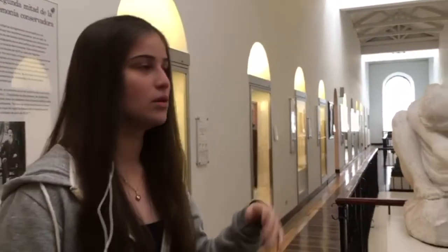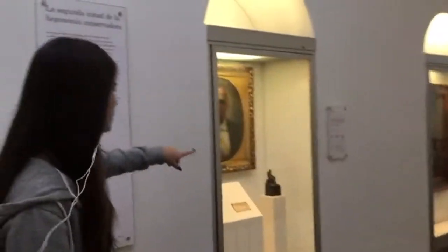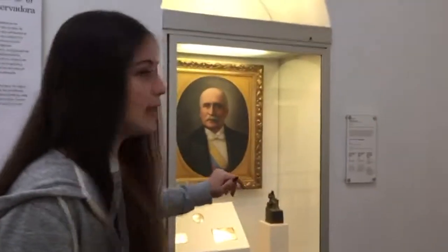We are in the 3rd floor. This is a hall where we can find the political history of Colombia, some paintings of the leaders of the time, like Darío Chandía, Marco Fidel Suárez, and Jorge Eliezer Gaitán, who has a special section.